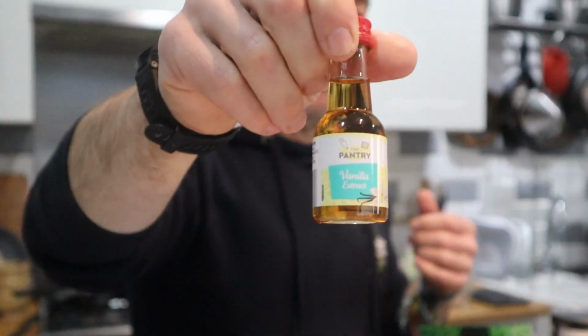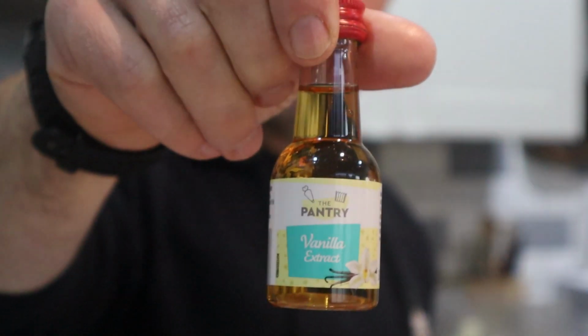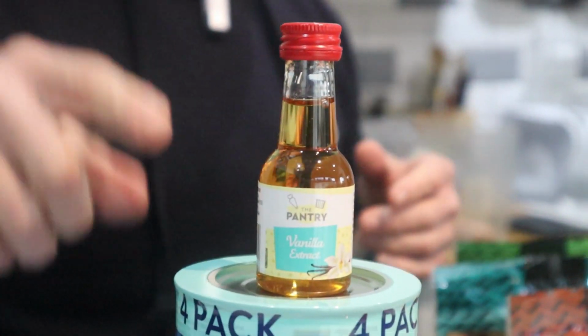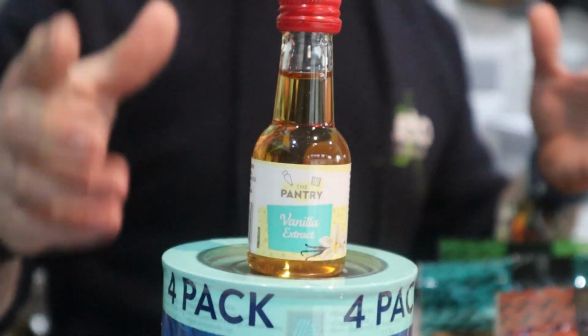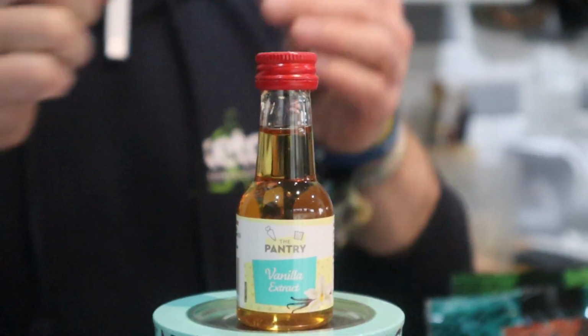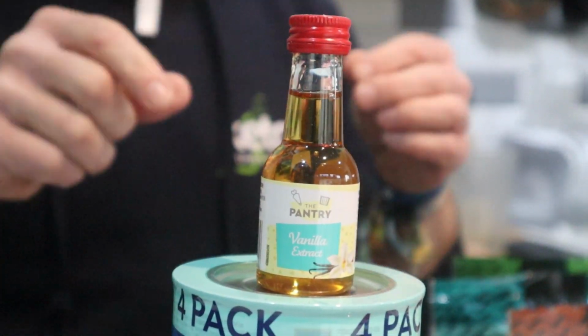We don't get this often now because we use a different one. But again, if you're just starting out, this is a little vanilla essence. They're all sugar syrups, but you use such a tiny amount of them. Except for the posh one that you've got. The posh one, that's what I'm saying. We've gone on to a more expensive one.